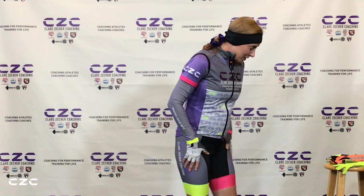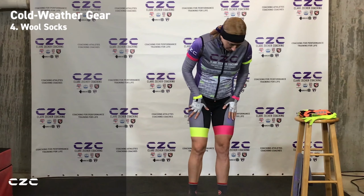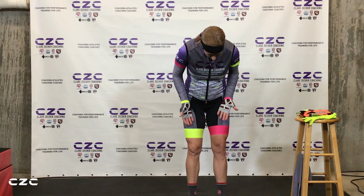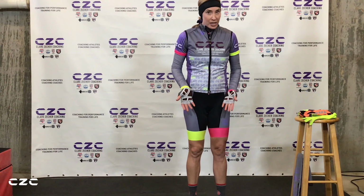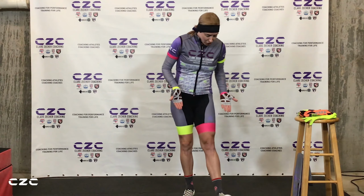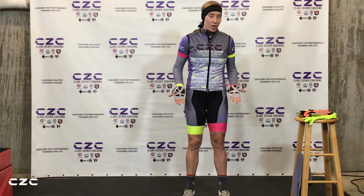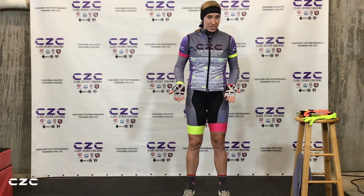From there, we've got wool socks. So I just grabbed a pair out of my drawer for the moment. This is a pair of Castellis. These were probably $35, and if you're new to cycling, socks can seem really expensive, but they're an investment and they last forever. Other benefits of wool is that they don't stink.